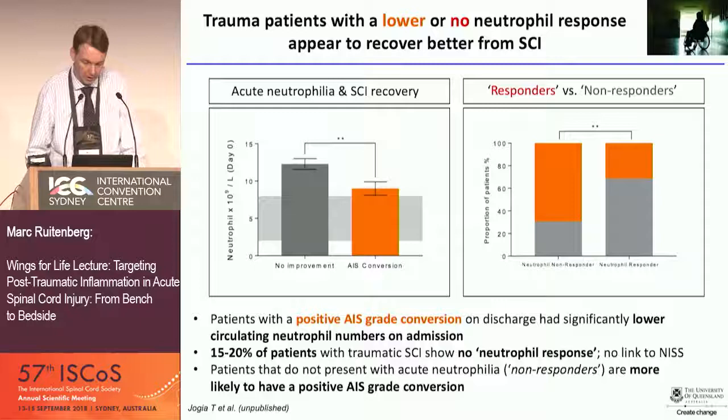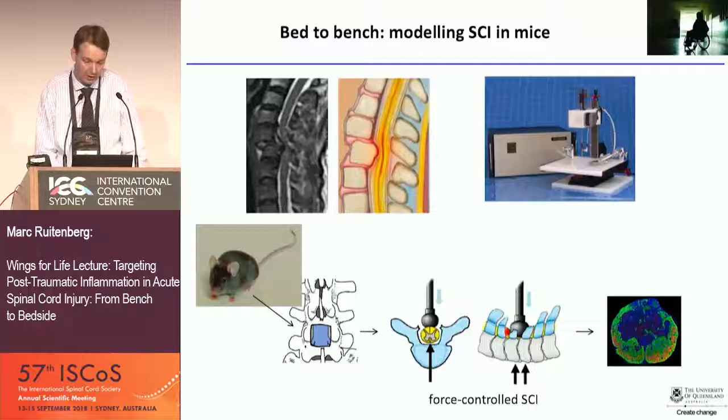Now, the thing that we can then do, of course, is take these findings to the lab and try and get more to causality and directly test some of these ideas. So we do that by using the Infinite Horizon impactor device.